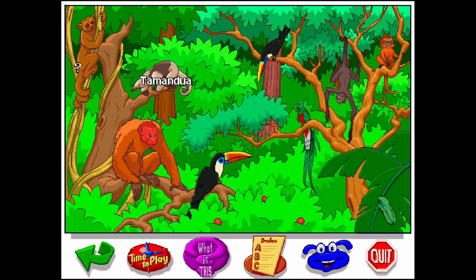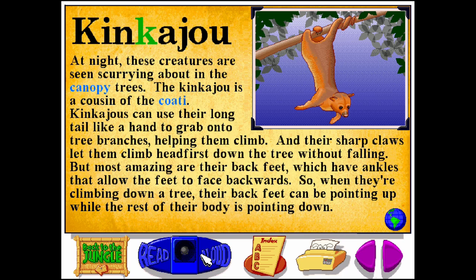Kinkajou. K-I-N-K-A-J-O-U. At night, these creatures are seen scurrying about in the canopy trees. The kinkajou is a cousin of the coati. Kinkajous can use their long tail, like a hand, to grab onto tree branches, helping them climb. And their sharp claws let them climb head first down the tree without falling.